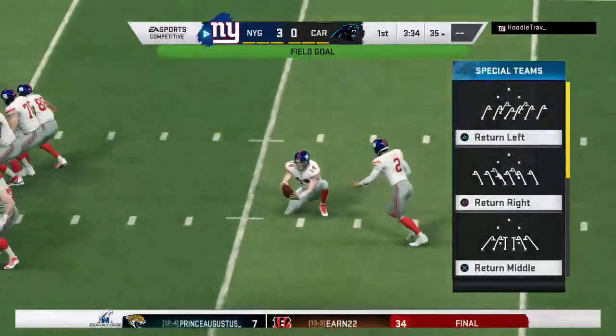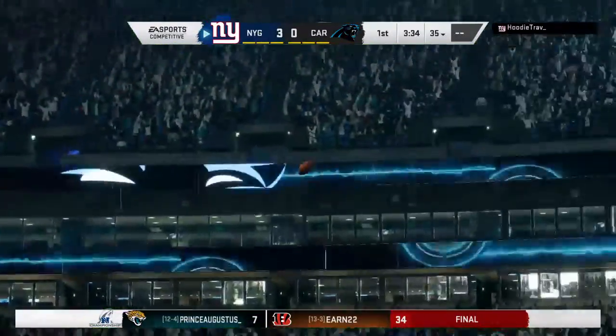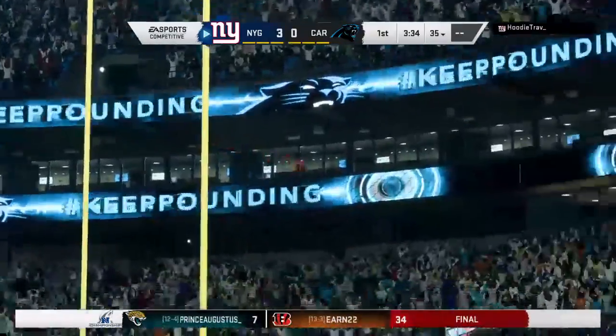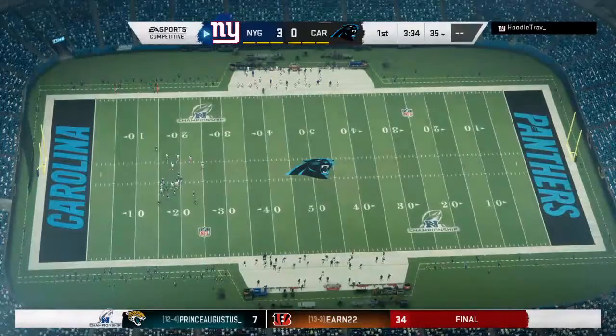Not a touchdown, obviously, but playoffs, you're on the road. At least you put something on the board. I would agree with that totally. You're not exactly sending a message to the opposition, but you are letting them know that you came to play.